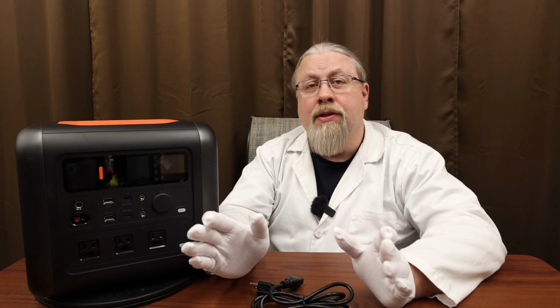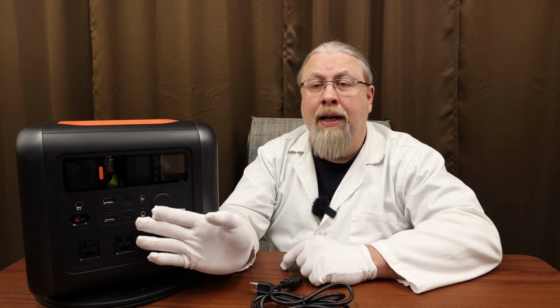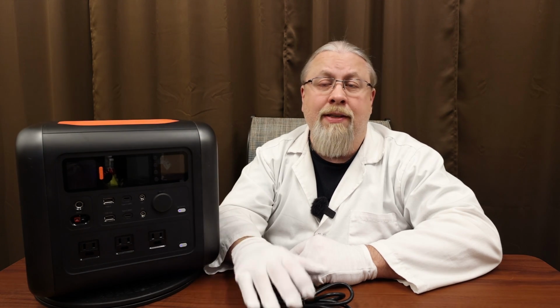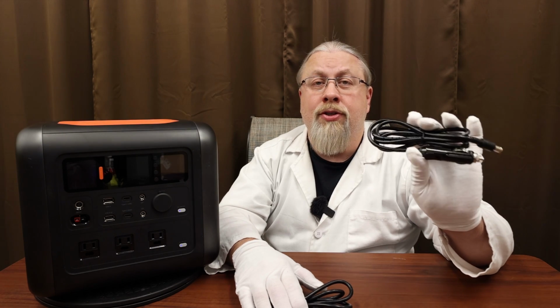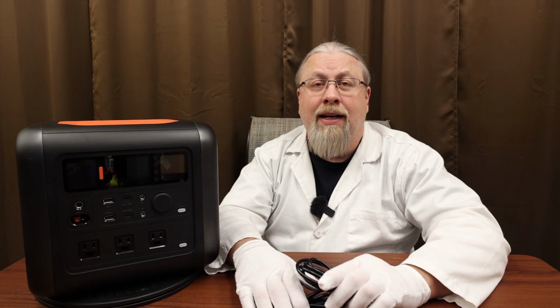Now, if you have 200 watts of solar, you can plug that into the 8mm or the 30 amp Anderson, and that will allow you to charge this unit from dead to full in 5 to 6 hours. And it does come included with a 12-volt charging cable, so you can charge this from a 12 or 24-volt vehicle, and that'll take about 8 to 10 hours.